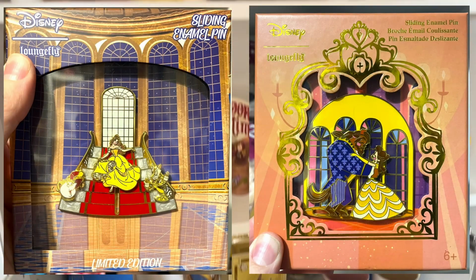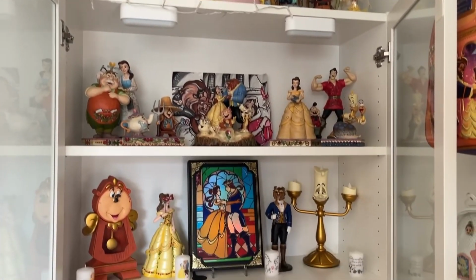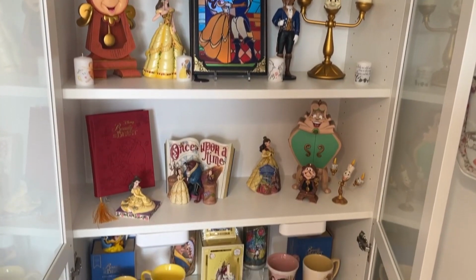But that is the cabinet, and that is the favourite piece in my room. Just the whole thing from top to bottom. I absolutely love and adore it.